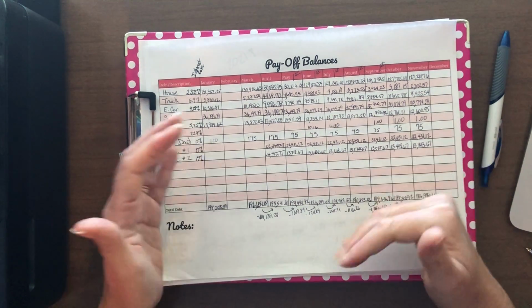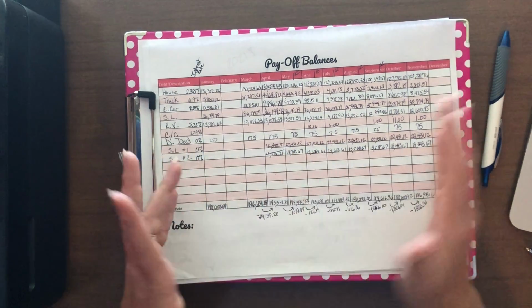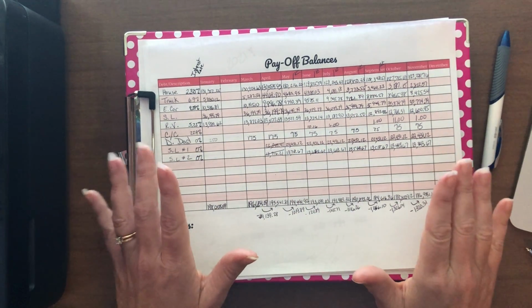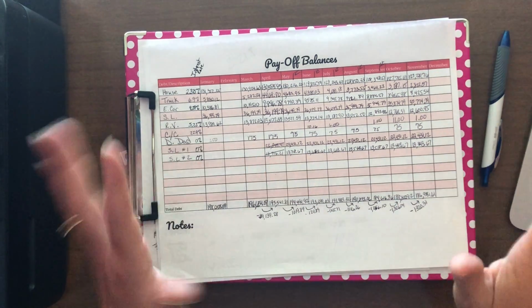So I like both a combination of paper and computer. I like the computer because it adds everything up for me and I don't have to make that mistake. Anybody else have the mistake where they accidentally added something wrong on the calculator?